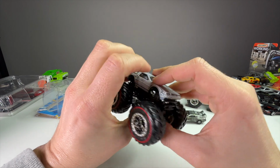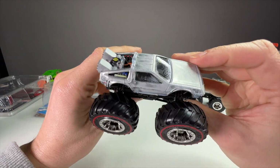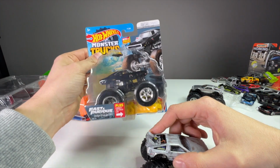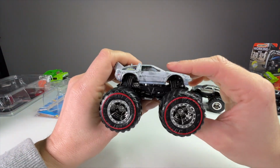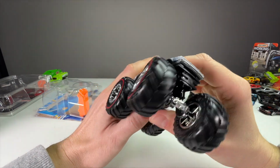So cool. Well, let me know what you think of this in the comments. I will definitely be doing more monster truck unboxings. I will unbox the Fast and the Furious Charger when I get the new R34 monster truck, because I collect all the Fast and the Furious Hot Wheels as well, and you got to unbox those if you're collecting them.